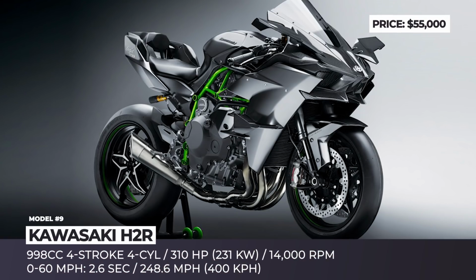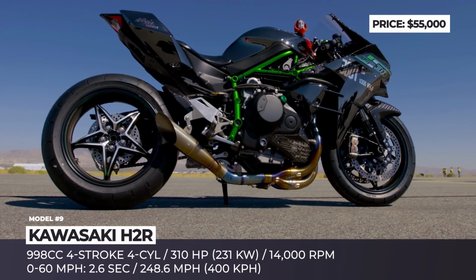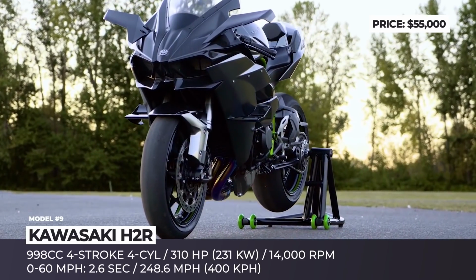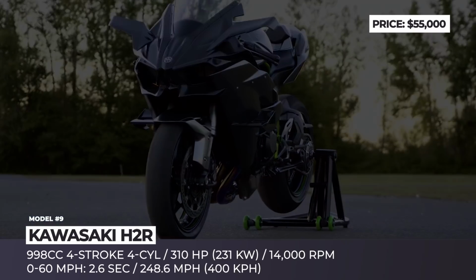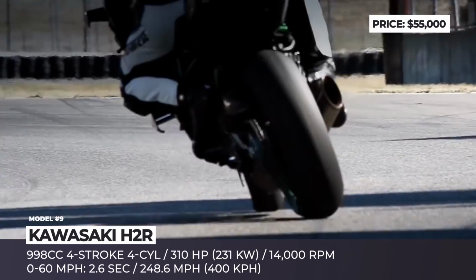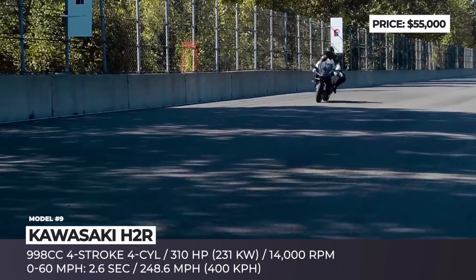Kawasaki H2R. If you're not convinced that turbochargers and V8 engines are a proper way to boost motorcycles' performance, then let's explore the other type of forced induction that is currently used by Kawasaki to manufacture a true hyperbike of today. I'm talking about supercharging and the world's fastest bike, H2R.